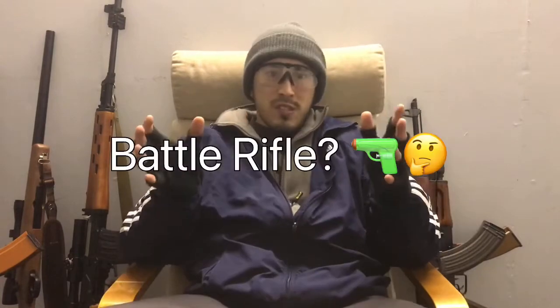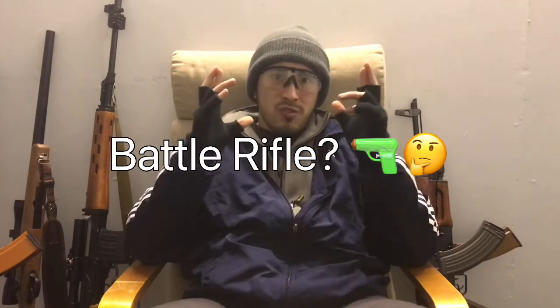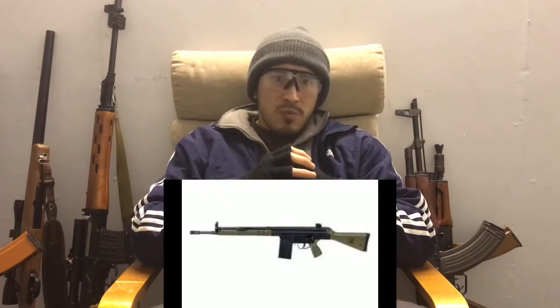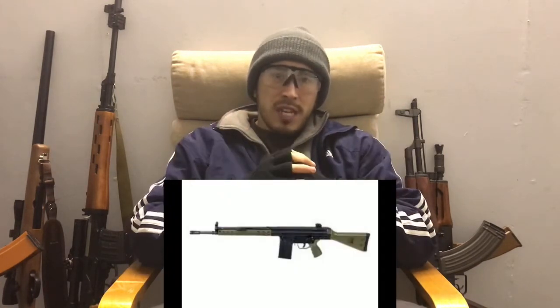What's next? Now, I don't have one of these yet, but I'm hoping to, fingers crossed, as soon as I can. I am looking to get a G3. Now, this will be under battle rifles, okay? Now, battle rifles are very long, kind of like a DMR almost. They have semi and full auto options in most cases, and you can either keep it as an AEG or you can convert it into a DMR. So this is where it gets a bit of a mix of both worlds.